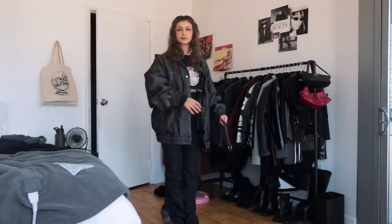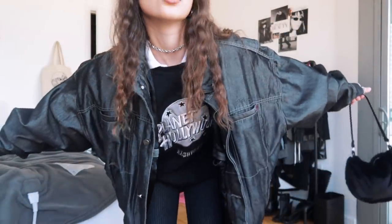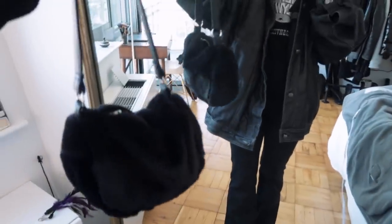For my outfit today, I am wearing the sweatshirt from eBay. I thrifted this jacket. I have on this collared shirt from Depop. It's by Brandy though. Wow, yeah, my whole outfit is just really thrifted today. I have on these Jeffrey Campbell shoes, this bag that I got from the store on Instagram.